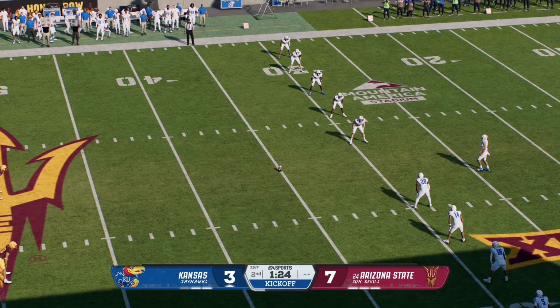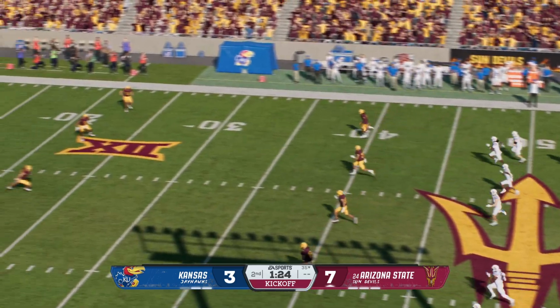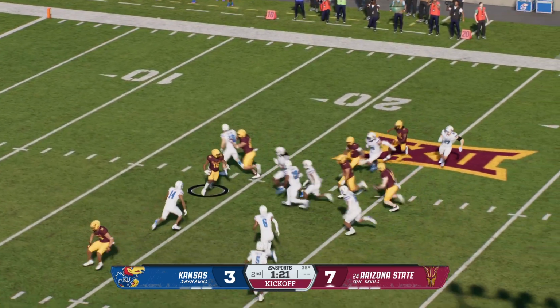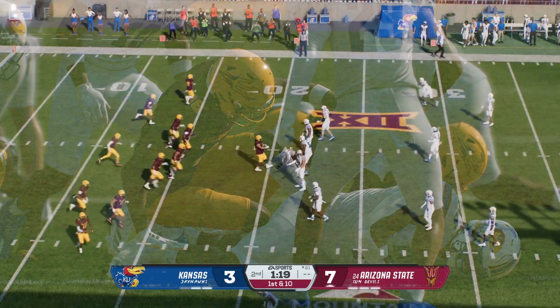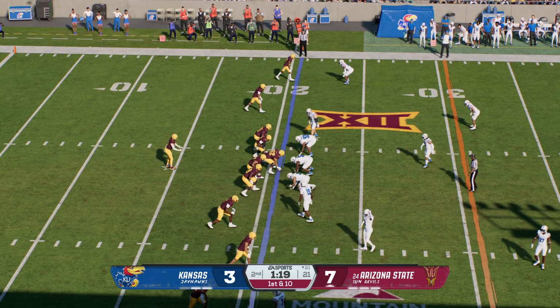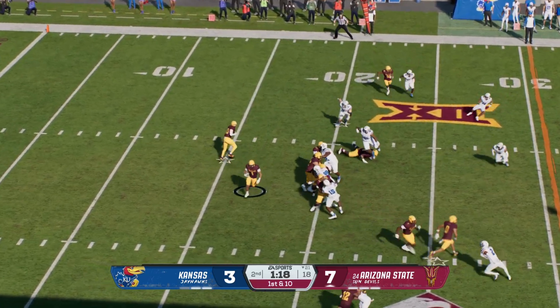After putting up a 3-spot, the kickoff unit set to go. Here he comes from inside his own 5. Not a lot of space to be found. Good hustle by the coverage team, and they stop him at the 21. Plenty of time left in the half here as they take over, but they will want to be efficient here in the final 2 minutes.